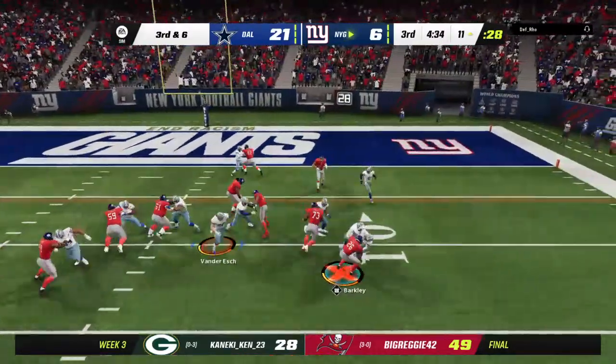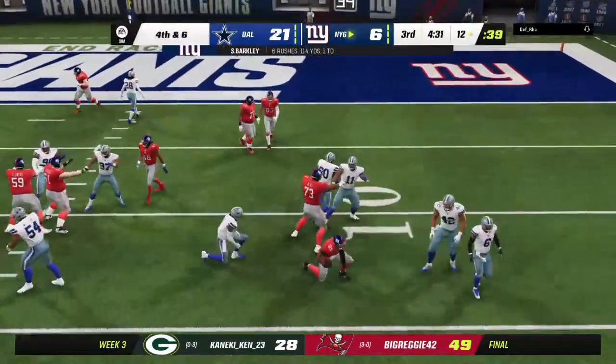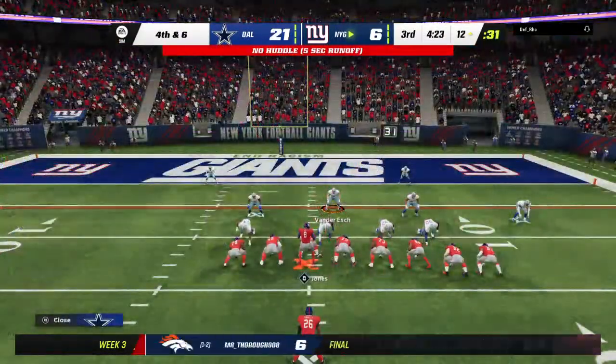Up the middle with Barkley. And that'll hurt the average a bit as this time they're able to get him behind the line.